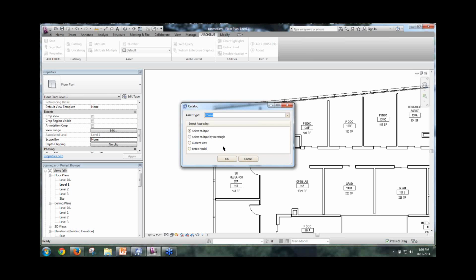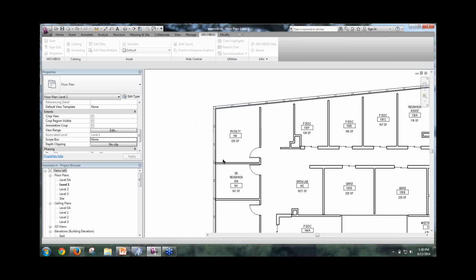And then you have a couple of options on how you want to catalog. You can select multiple assets, select by a rectangle, so do a quick window and highlight what you would like to catalog. You can catalog the current view, so a specific level, and catalog everything on that level, or you can catalog an entire model in one shot as well. So you can see the power behind this command. So I'll choose the current view and hit OK.